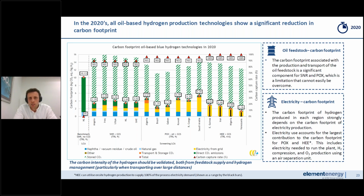In terms of HyGenIEA energy, there are no emissions associated with the feedstock, because your oil is essentially remaining underground throughout the whole process. The yellow bars represent electricity from the grid, so this is the largest component for HyGenIEA energy. For partial oxidation, you're also able to operate the system utilizing hydrogen that you produce on site. That is why the black bars show a range, as you're then able to essentially decarbonize your on-site electricity demand by supplying it with hydrogen you produce on site.